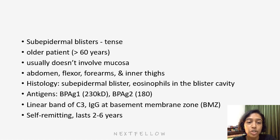The antigens are important to know. You have BPAG1 and BPAG2, or BP180 and BP230. DIF will show you a linear band. So there's a linear deposition of these antibodies at the basement membrane zone. I'll show you the DIF photos in the next few slides. This is a relatively less severe disease, so it's self-remitting. It lasts 2 to 6 years and it resolves by itself.